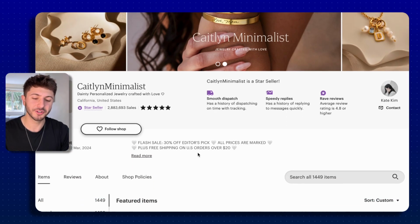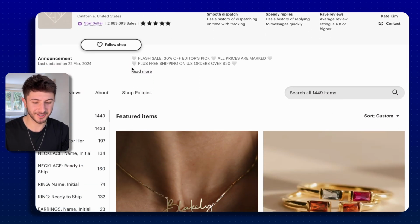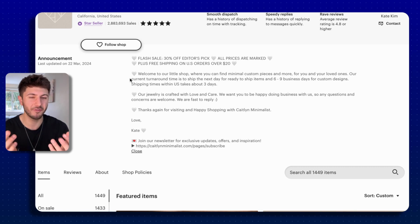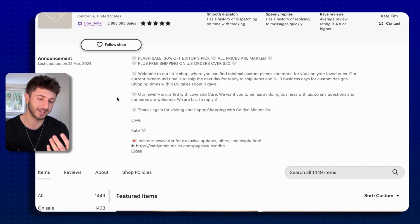And then if we scroll down a little bit more, you can see the shop's got an announcement, and straight away there's a lot of white hearts used here, which is quite eye-catching. I guess I'm not really the target audience for this shop, so I'm not really that bothered about all the white hearts in the announcement, but I can tell the look they're going for, that cute look. You're getting an overall vibe for the shop that's starting to be built up.